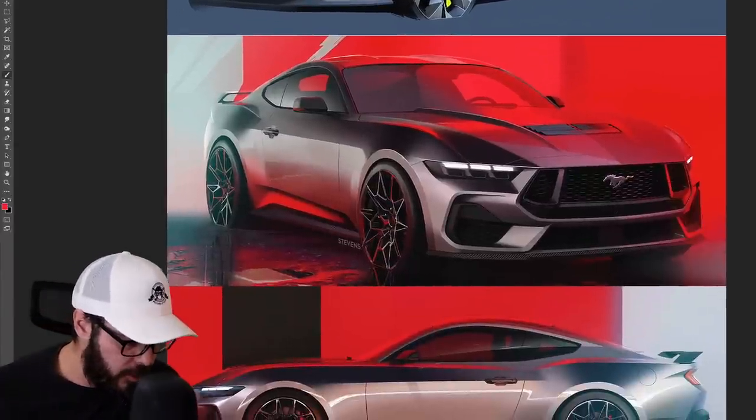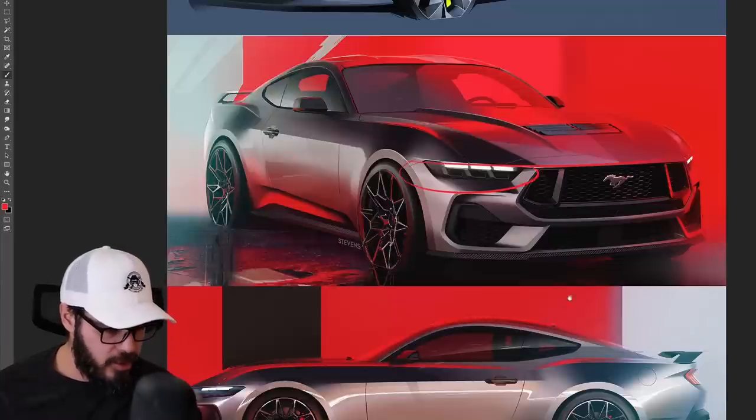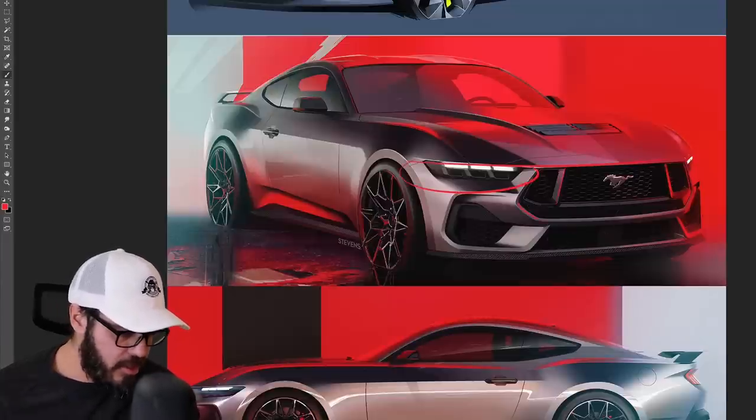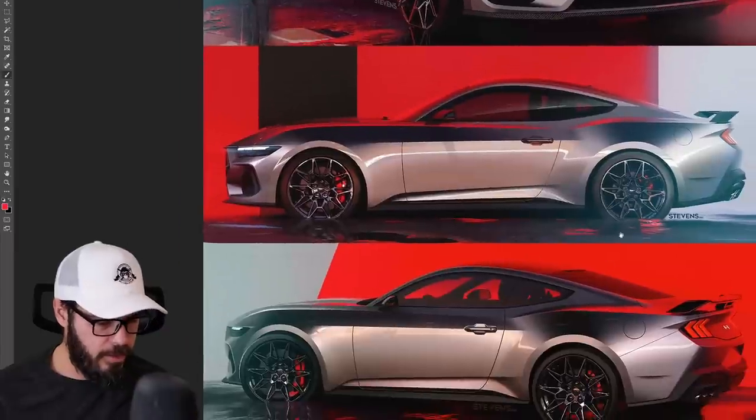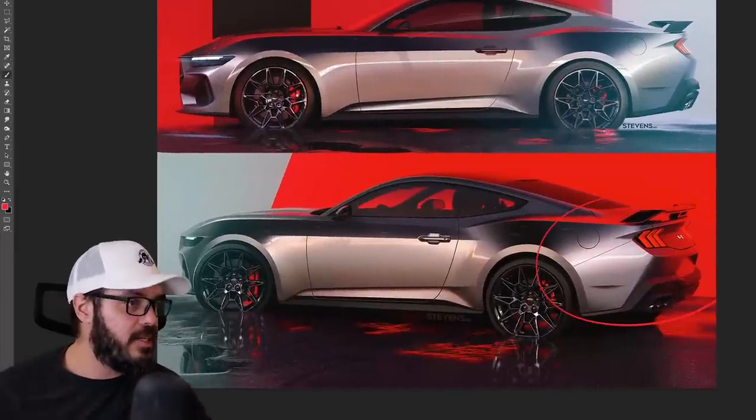You can see it more clearly here. This line here, beautifully done. Love the new graphics of the headlights as well and the grille. There are a couple of things here that I'm going to change in the redesign, which we're going to talk about in a bit. But looking at the rear end, it looks pretty cool in this sketch here.